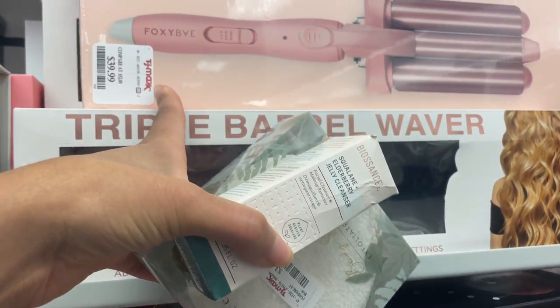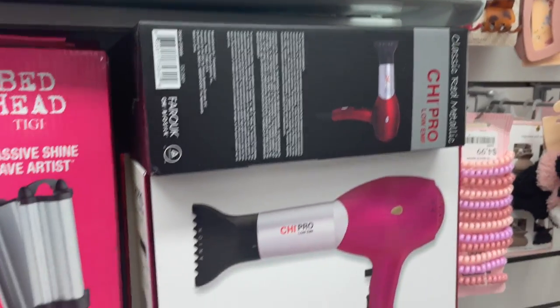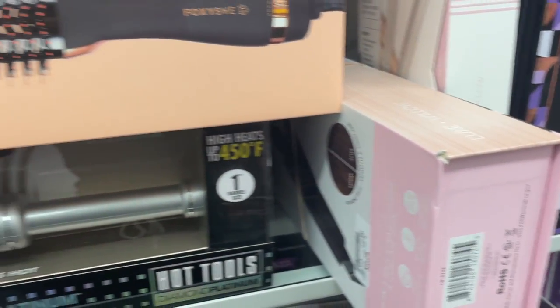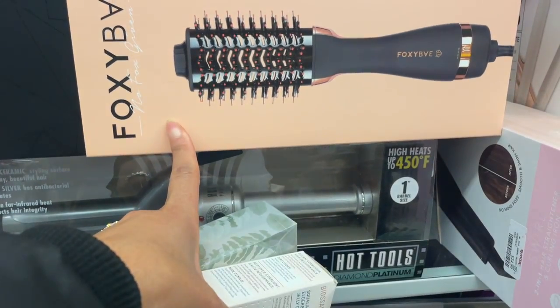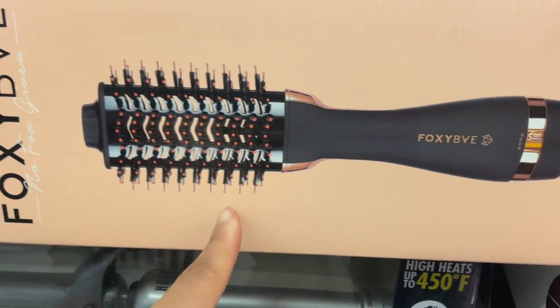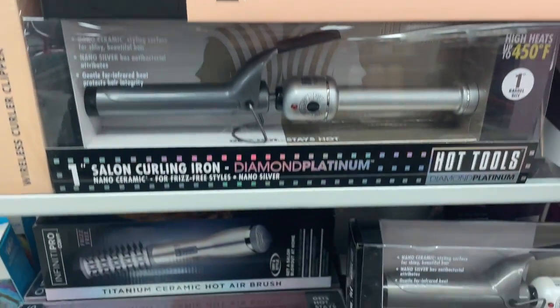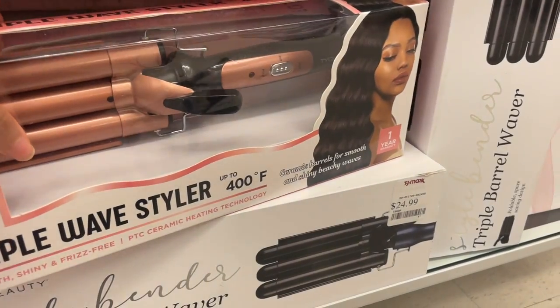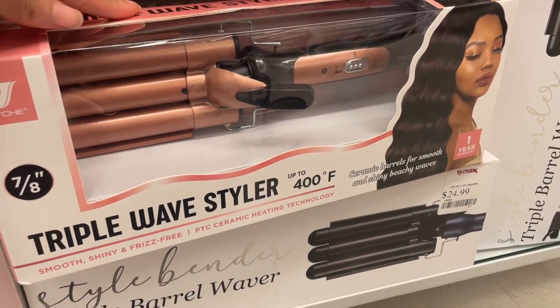We got a box today. That's what we said, for $40. The Bed Head. Like a Foxy Bay map. So Foxy, I guess it's like their roller. And they got a lot of Foxy Bay in here. How much is this? This is from the details, for $20, you guys.